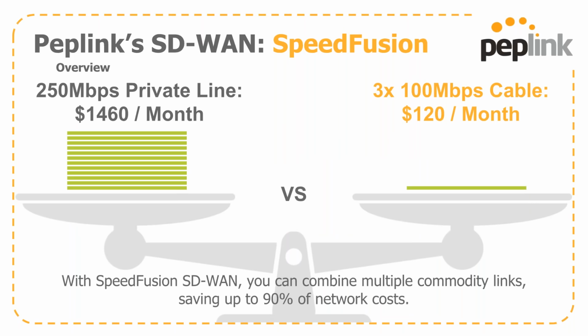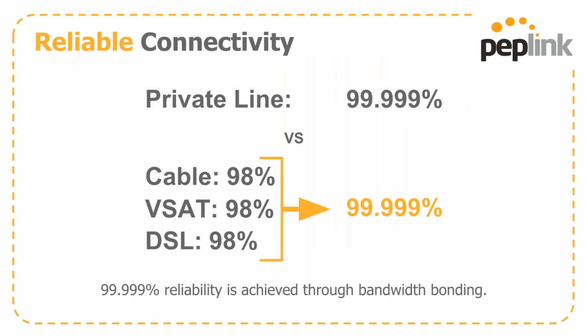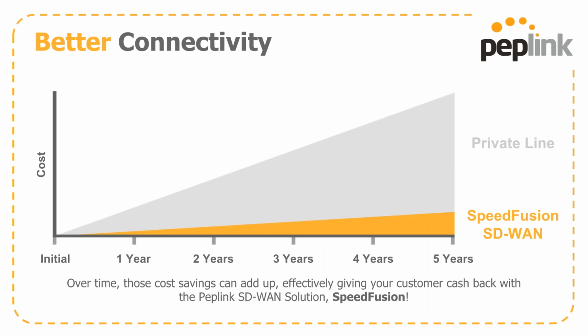With a SpeedFusion SD-WAN solution, you're going to combine, again, those multiple consumer-grade internet connections, giving you the ability to save upwards of 90% of a normal business class solution. 99.99999% reliability gets achieved through that bandwidth bonding, that aggregation of the connections together. And over time, these cost savings add up, effectively giving your customer cash back when they swap over to an SD-WAN solution, SpeedFusion.